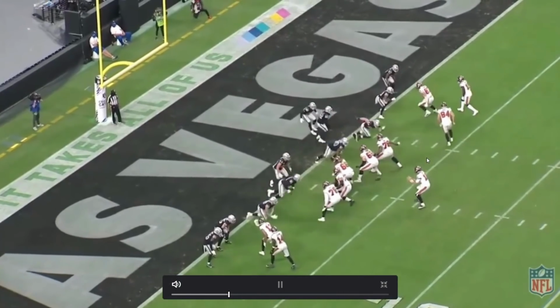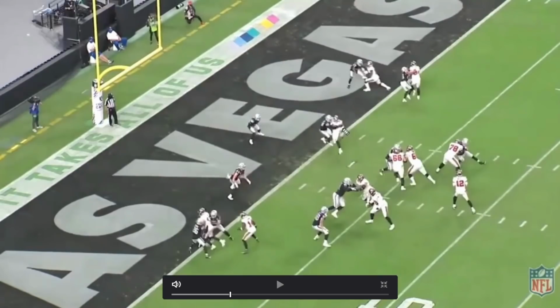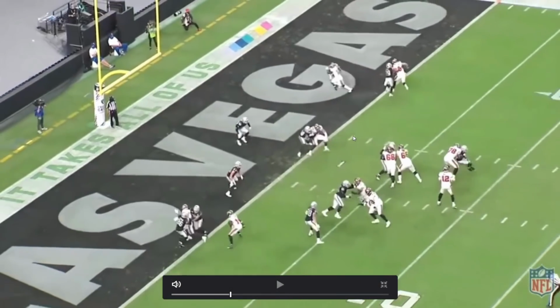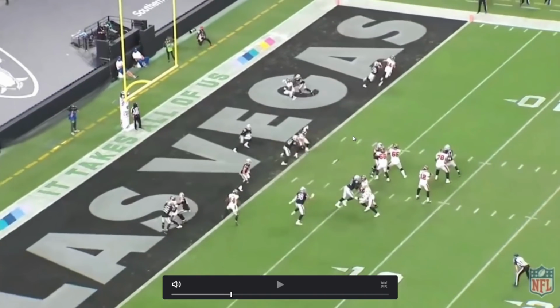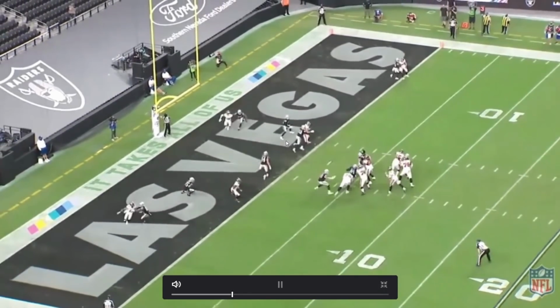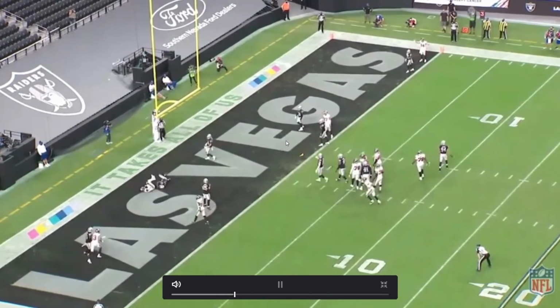So we break it down. First, he's going to look at Gronkowski in the middle of the field. He's going to get a holding call on the defensive player here. That's not an option. Go to that deep out we're talking about. And that's Tyler Johnson making one hell of a catch with the defender trying to poke it out.